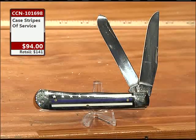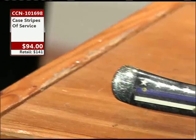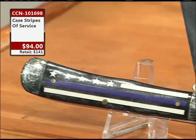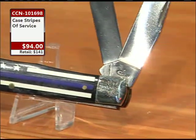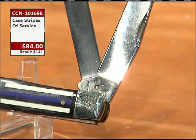These just came out a few months ago. This started out as Case's natural bone, believe it or not. That means it was just what we call natural bone or white smooth bone. And it has been color embellished, and it's on both sides, the same design.